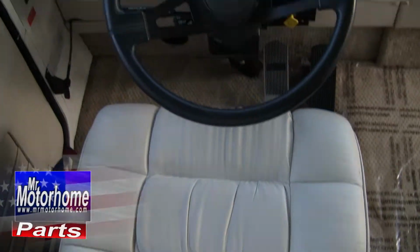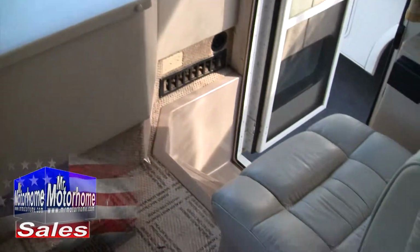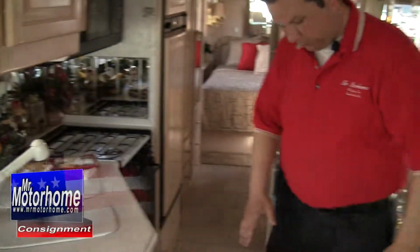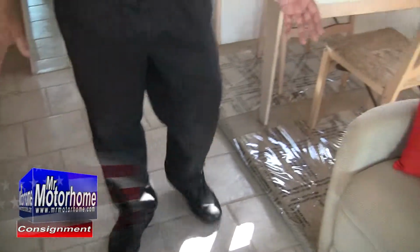It does have the computer leveling system, the Allison transmission. This has got almost 600 foot-pounds of torque, actually exactly 600 foot-pounds of torque. And a nice real tile floor that is just absolutely functional. And take a look at the carpet in this. It's in really good shape all the way through.